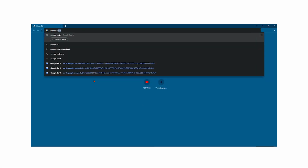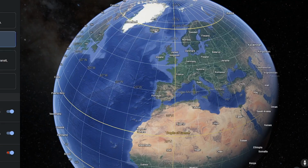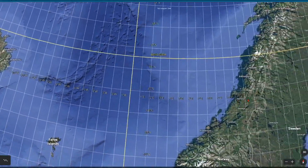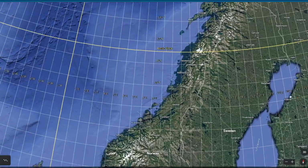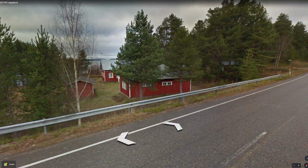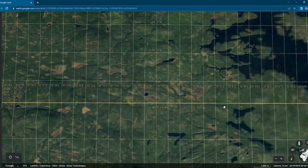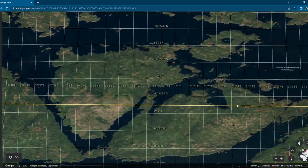So I opened Google Earth. I turned on these fancy lines, and here, the polar circle. Yeah! Let's make a quick tour. Norway, boring, some national parks. Sweden, just a camping place. Finland, some island village. Russia, eternity, nothing. Like, nothing. Oh, a river, amazing. Oh, another river. So far Russia seems to have lots of rivers.